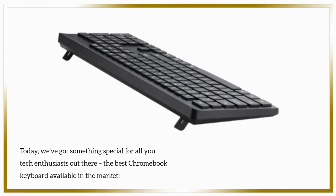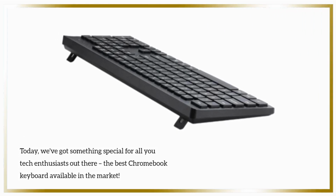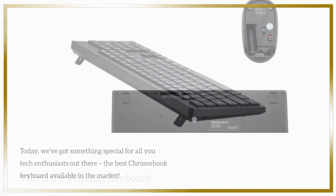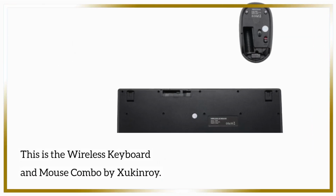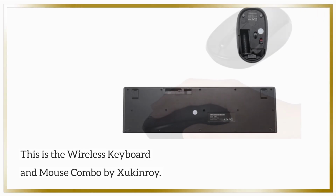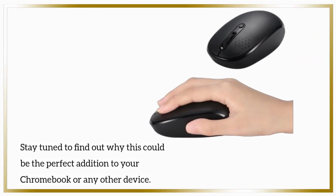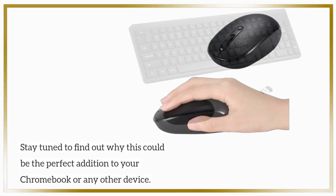Today, we've got something special for all you tech enthusiasts out there. The best Chromebook keyboard available in the market. This is the wireless keyboard and mouse combo by Roy. Stay tuned to find out why this could be the perfect addition to your Chromebook or any other device.